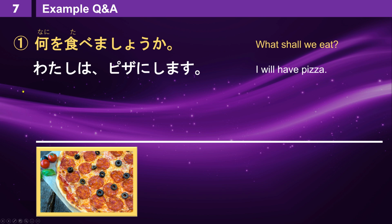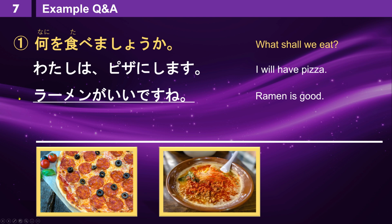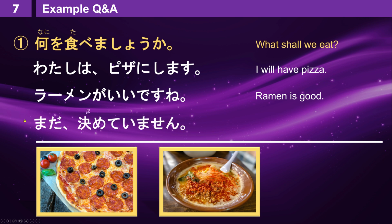What's this next one? ラーメンがいいですね。You see how there's like a variety of ways that this could be answered? ラーメンがいいですね。Okay. I like raw men. That joke never gets old. Ramen is good. ラーメンがいいですね。Okay. Sorry, it's late at night. All right. Here we go.